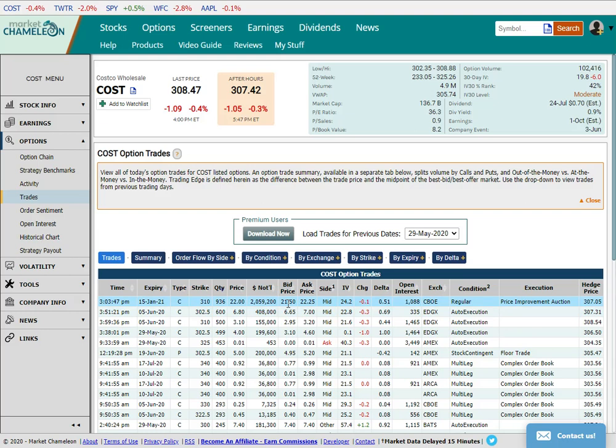So that's a lot of money to spend on calls. It's almost $2 million worth because they're $22 options. That is a sizable investment, probably bullish, at least from what we can see here. If you had to make a guess, it looks bullish. So that's pretty interesting.